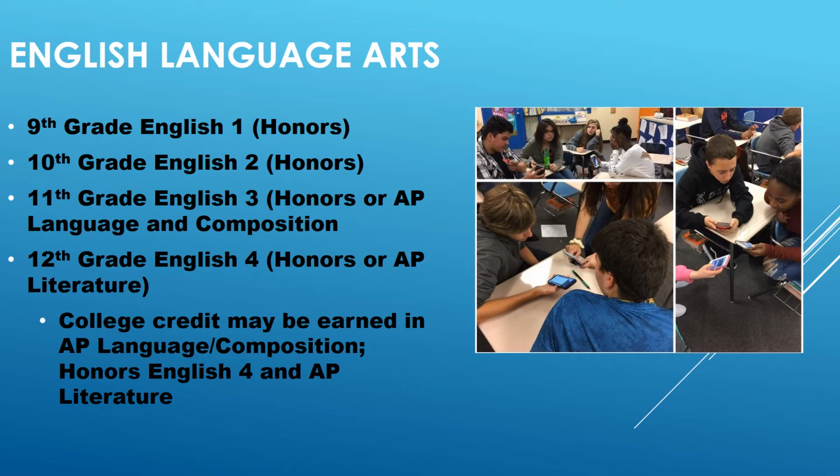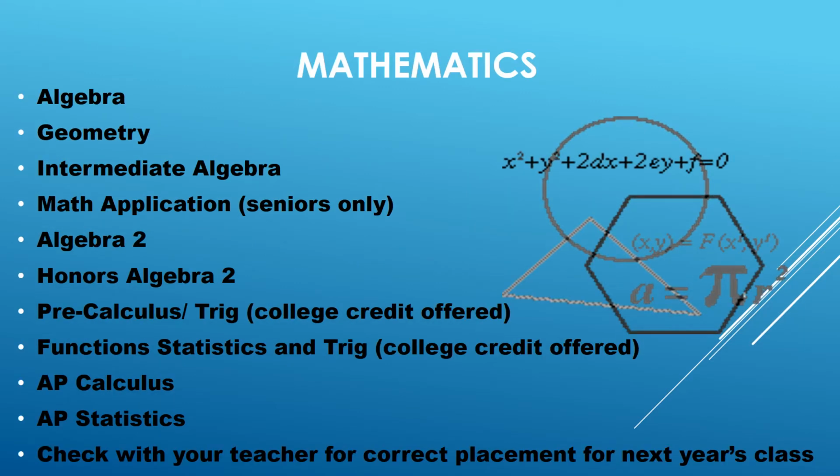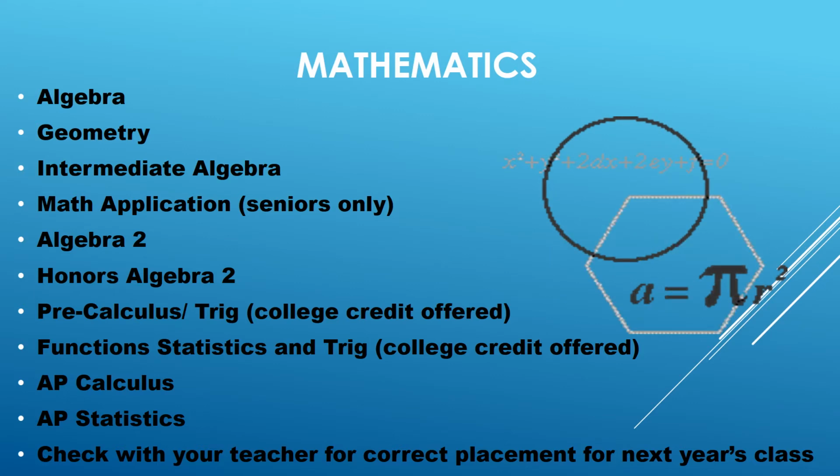4 credits of language arts are needed to graduate, including 9th, 10th, 11th, and a 12th grade language arts course. Honors options are available for all grade levels, and juniors and seniors also have the option to take advanced placement classes for college credit. Whatever your grade level, your current teachers will be making recommendations for next year in all of your core classes.